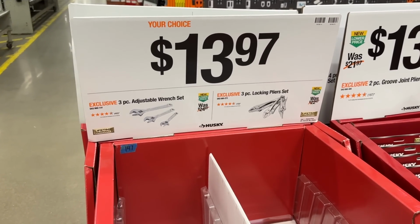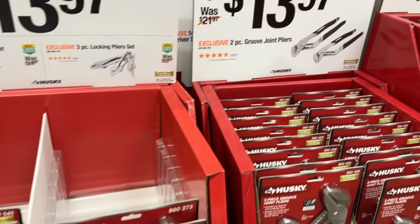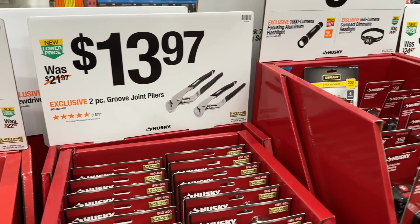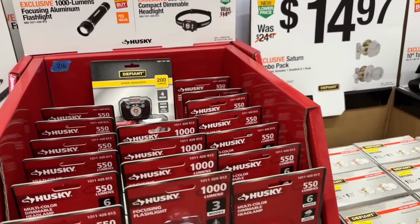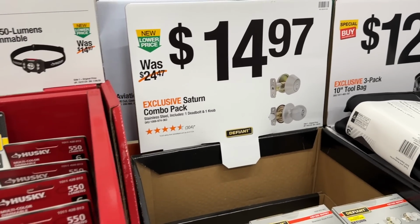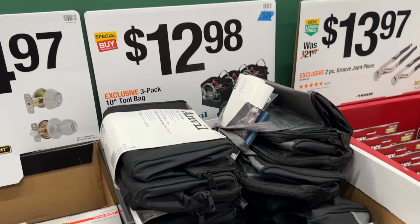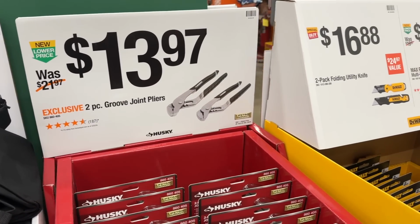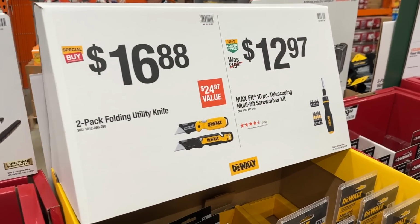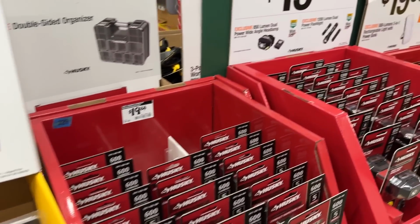And then we get into some more tools here. Have some adjustable wrench and pliers. Then multiple other pliers here for the Husky brand. And again, Husky's a solid brand. They're going to do a good job. Like I said, these are great things to keep on hand and maybe even give as a gift. Then we got some tool bags, more wrench, groove pliers here, and then a couple other items right here for DeWalt, the knife and the screwdriver kit.